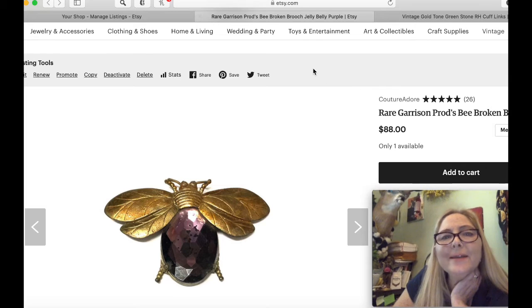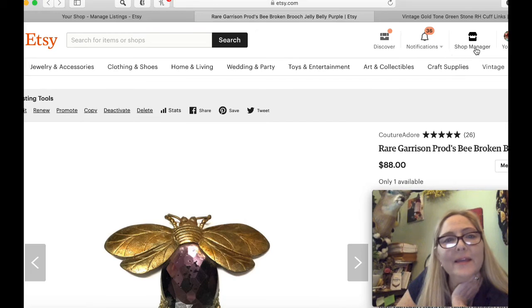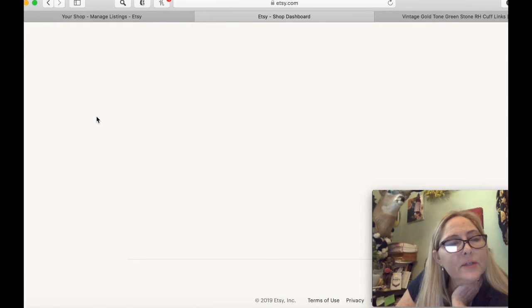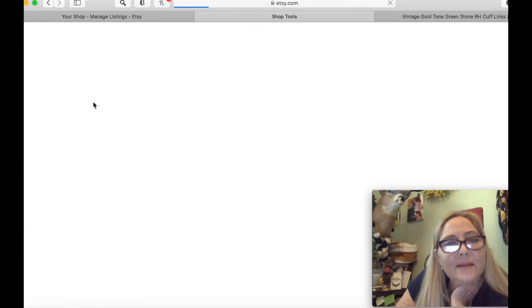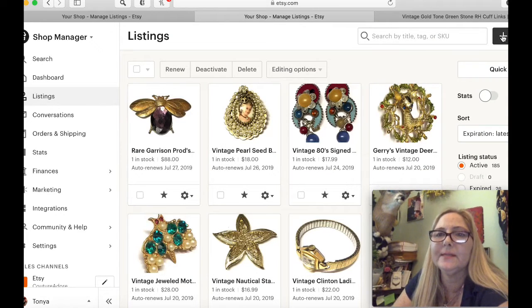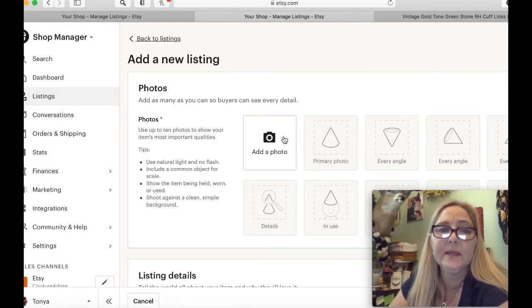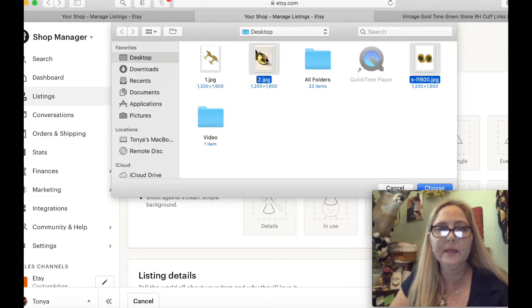Okay, so we're going to go over here to Etsy. Oh, you're not supposed to see that yet. So we're going to go over here to Etsy, and we are going to be adding a listing. Shop manager. Listings. So we're going to click on this plus button up here to the far right. You can't see it all on my screen, but it says add a listing with the plus sign. Now I've already grabbed my pictures from the eBay listing, so I'll go ahead and enter those now.